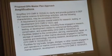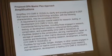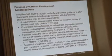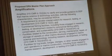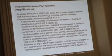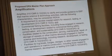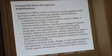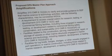below that. There's a second provision that commercial fishing facilities, it's a little bit more extensive than that. Commercial fishing facilities, and then we extended that to say including those engaged in research, testing, or development related to commercial fishing safety, conservation, and sustainability. The third one is similar, facilities related to the construction, serving, maintenance, repair, or storage of vessels or other marine structures engaged in marine science and technology, including research, development, or testing. So for each of these, the third one, facilities for tugboats, barges, dredges, or other vessels engaged in port operations or marine construction, including those related to marine research, development, or testing.